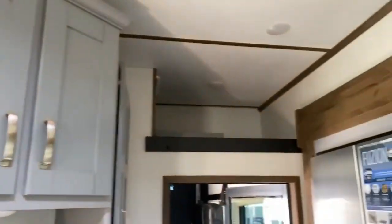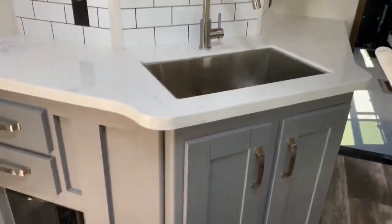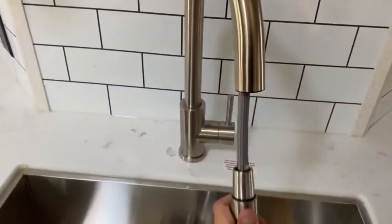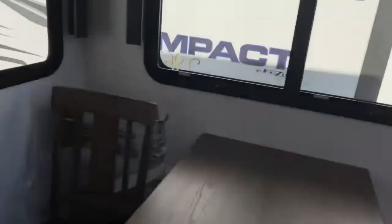And some extra counter space here. Plenty of cabinetry, more cabinetry over here. Up there you do have a bed. It comes with a ladder. And then you've also got more cabinetry down below, along with a large single basin sink and a pull-down sprayer. Here's your dinette. There are 2 chairs already out that do have storage underneath the seats. Plenty of windows. And then there are also 2 chairs behind this one.